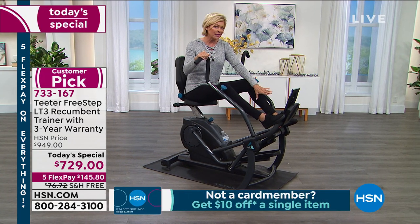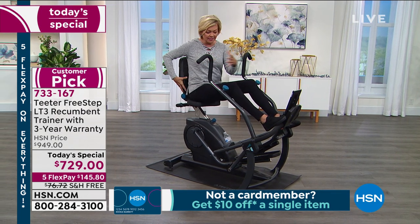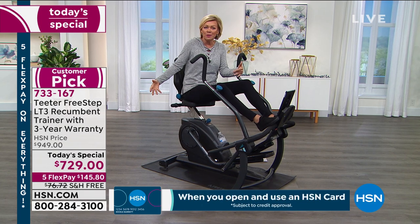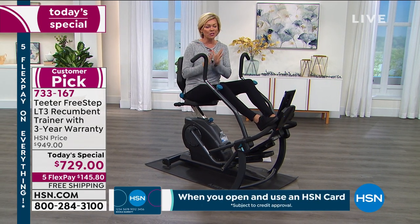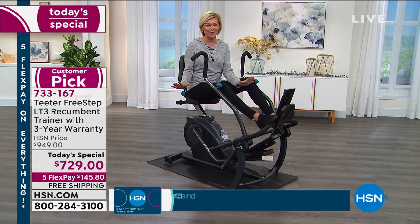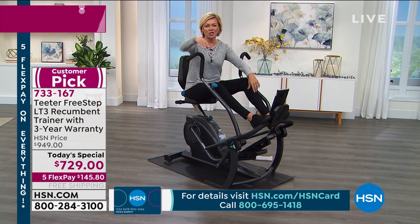It weighs 110. It comes almost fully assembled, just the arms, the seat, certain components you'll have to spend a few minutes putting together. But it really is awesome to be able to send this off to you with no charge to ship, because it's a big piece of equipment and you get to save that significant shipping charge.